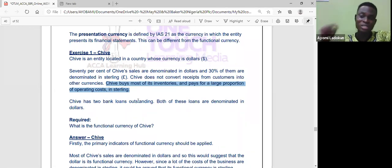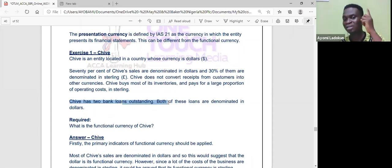I will now go to the secondary factors. So what's my secondary factor? The currency in which funds from financing activities are generated, and the currency in which receipts from operating activities are retained. So now say Chai has 2 bank loans. Can you see? Both of these loans are denominated in dollars. This is my secondary factor. They have bank loans, so you finance in dollars. Because once you have loans in dollars, you also finance in dollars, automatically the functional currency of Chai is dollars. It's as simple as that.